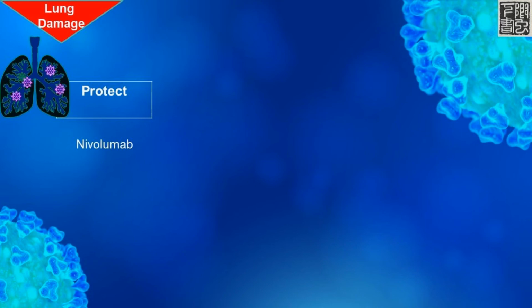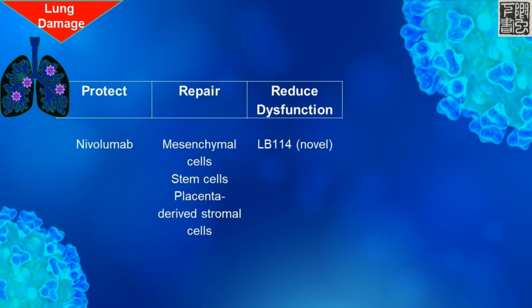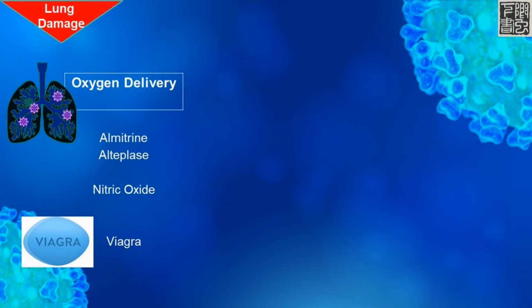The lungs of COVID patients are attacked by the immune system and may not get enough oxygen. The drugs that protect the lung from immune cells, stem cells that help repair the lungs, drugs that reduce lung dysfunction, support patients on ventilators and prevent their lungs from collapsing, and drugs that improve oxygen delivery are being tested. For example, Viagra, which relaxes blood vessels, can increase blood flow and oxygen delivery.